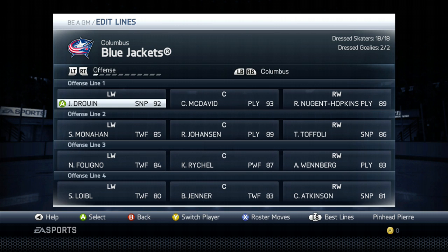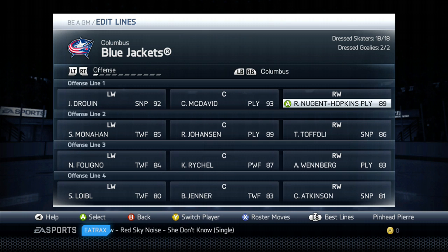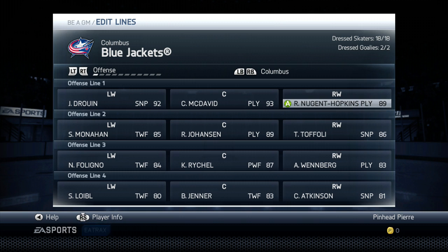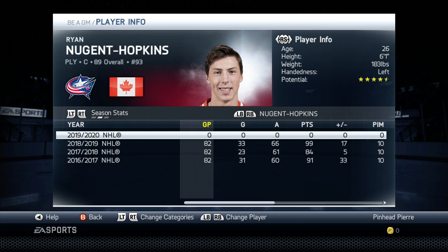And I'm going to start with the first trade. One thing you're going to be noticing here is Ryan Nugent-Hopkins. I went with Nugent-Hopkins instead of Nylander. So we acquired Ryan Nugent-Hopkins from the Edmonton Oilers in exchange for Jordan Eberle, a 2021 second-round pick of ours, and a 2022 third-round pick of ours. So we gave Eberle back to Edmonton, 87 overall, that's what he was. We got Ryan Nugent-Hopkins here, who can play on the first line right wing. I think that's a good position for him.